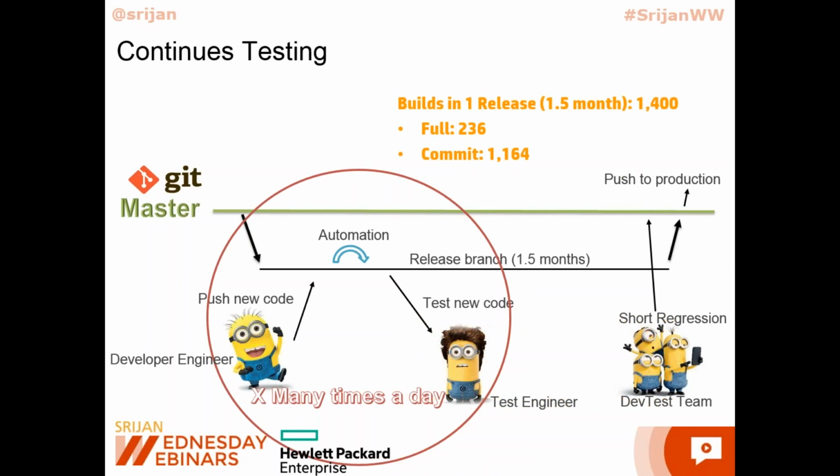Let's see the number of builds that we have in one release. In 1.5 months, we have about 1,400 builds, which is automation and Jenkins running and building the new product. It's a little bit massive for 1.5 months.